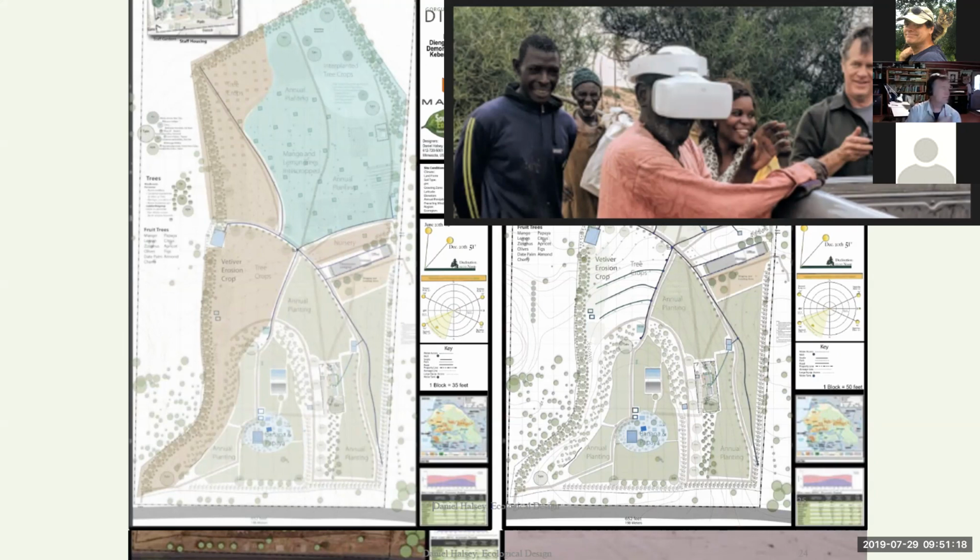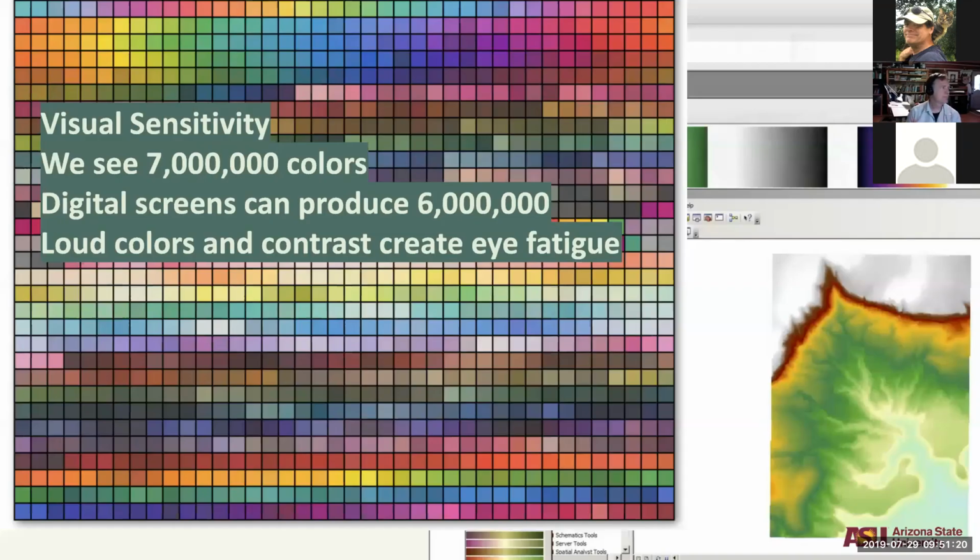I have a quick question from Tara. How can you adjust for color blindness? I suggested using grayscale. She asked if grayscale would be different for the client. Right. So if your client has color blindness is the question, and of course that varies hugely between people.